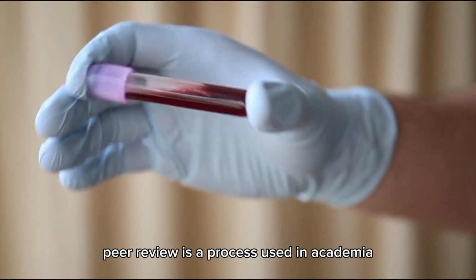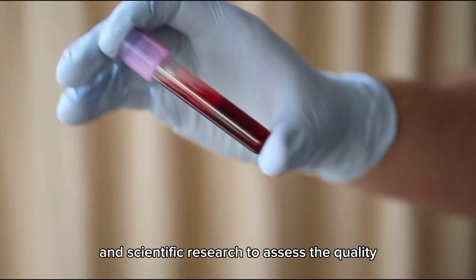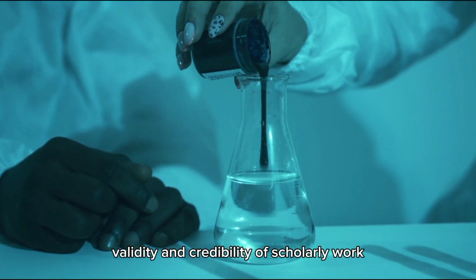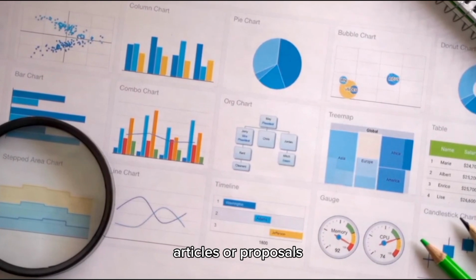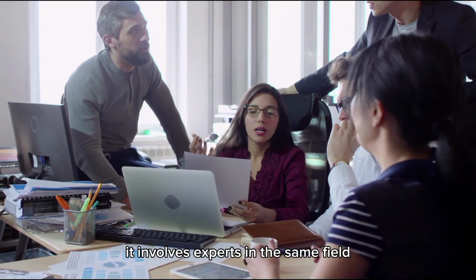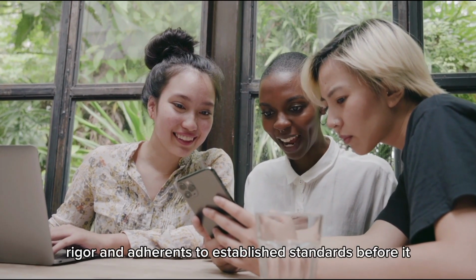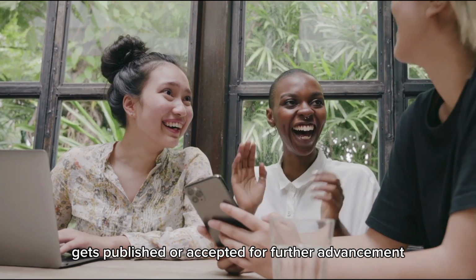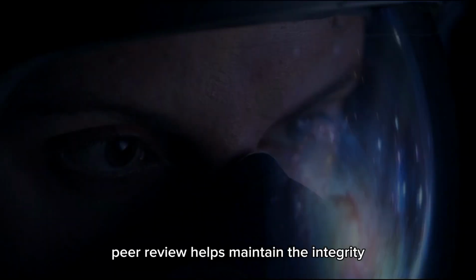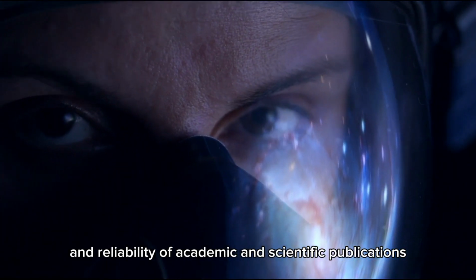Peer review is a process used in academia and scientific research to assess the quality, validity, and credibility of scholarly work, such as research papers, articles, or proposals. It involves experts in the same field, peers, evaluating and providing feedback on the work to ensure its accuracy, rigor, and adherence to established standards before it gets published or accepted for further advancement. Peer review helps maintain the integrity and reliability of academic and scientific publications.